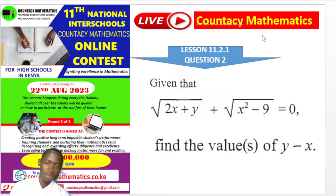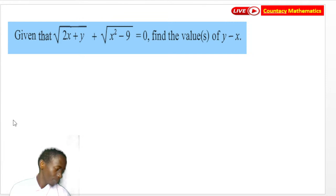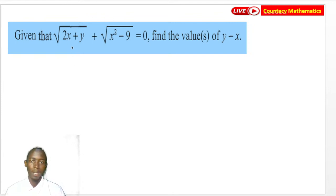So let us dive into the question so that we don't spend a lot of time. I'm just trying to make sure that we are all at par. I hope you don't mind. We can work out the question together. We are given two parts: root of 2x plus y, and the other part, root of x minus y, is equal to 0. We are supposed to find the value of y minus x, and once we get that, we are done with the question.